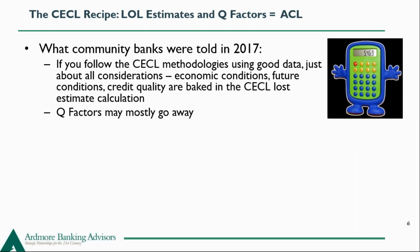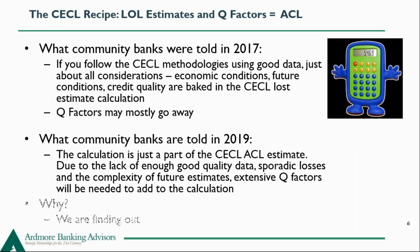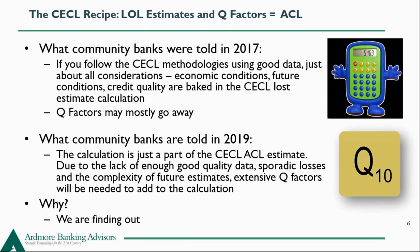But what has happened over the last several years as we've been talking with regulators as they've done their webinars and audit firms, it seems more like now we're getting the impression that the calculation is really just part of the ACL estimate. And the fact is that due to the lack of good quality economic and portfolio data over a long period of time, the fact that there are very sporadic losses in most community banks' portfolios over time, and the fact that estimating the future is not as simple as following one of these models would suggest, we're hearing now that it's going to be a lot more Q factors going on. And in fact, it's possible that the calculation itself will just be a guideline. So let's see why this might be.